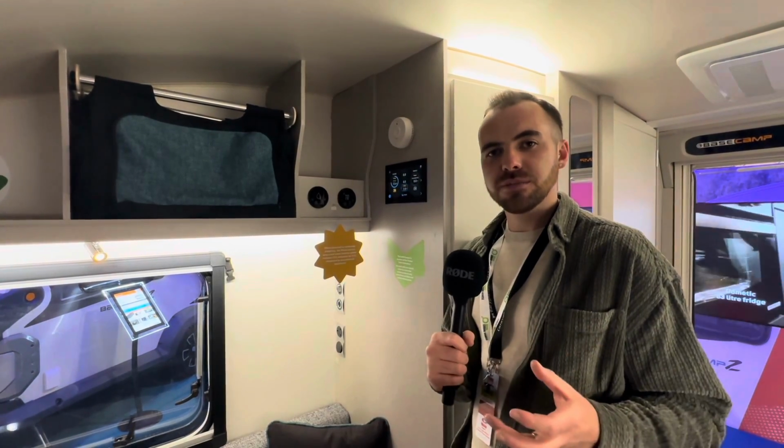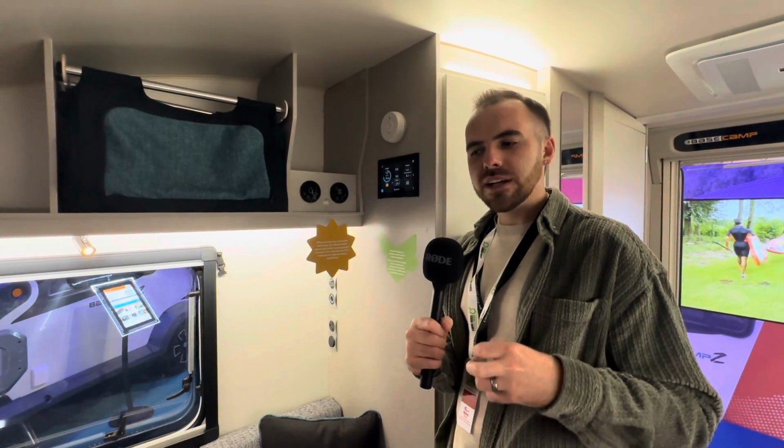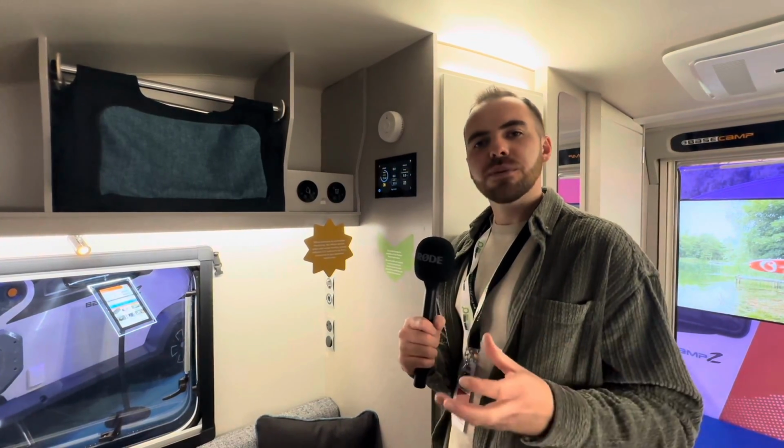Personally, I would like to be able to use gas still, but after all the trouble that we've had being able to get hold of Calor gas in the last few years, I completely understand why this concept is so important. And I'm kind of all for it, to be honest. We have that ability to run it off grid in the summer, and in the winter months where you probably go on an electric hookup anyway.